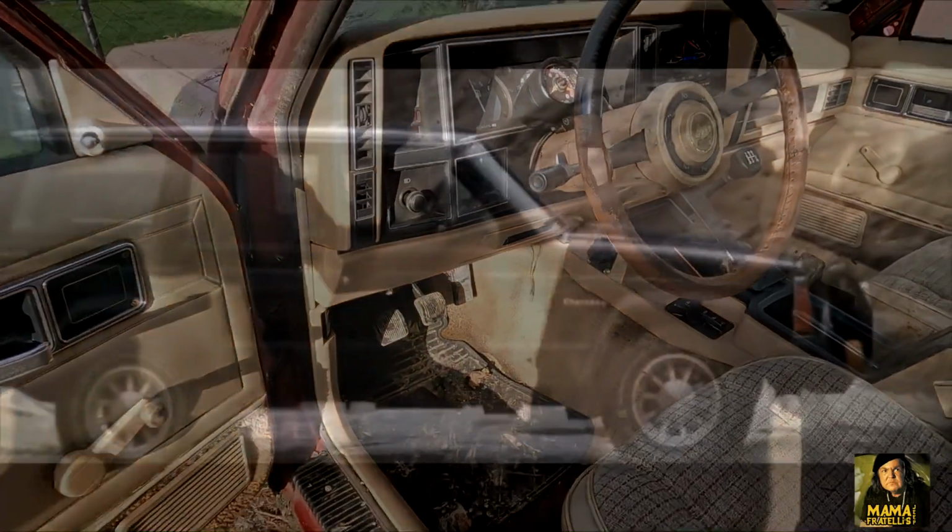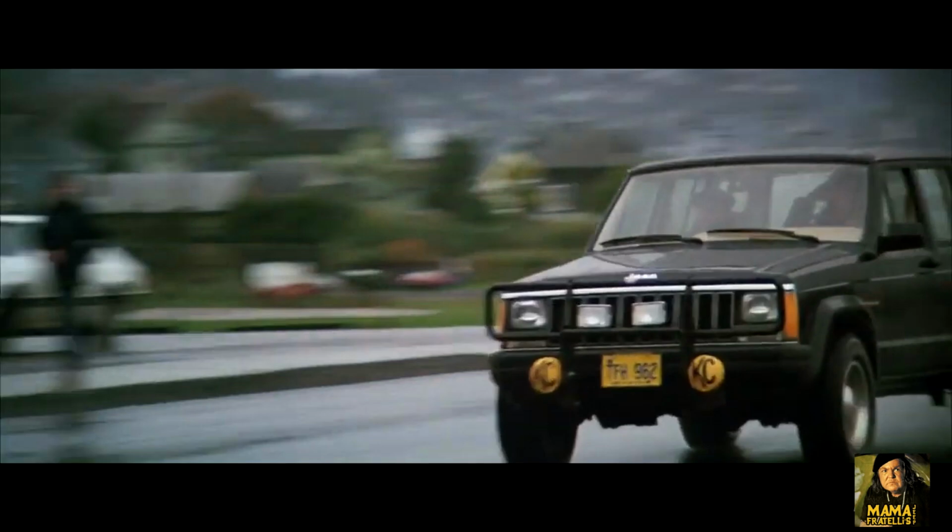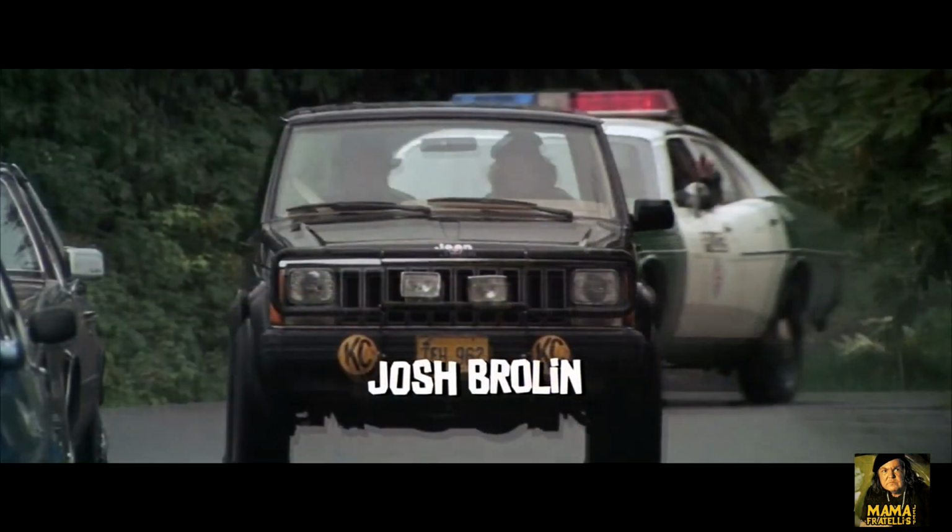I'll bounce around from different parts and subjects, research, locating, purchasing, and obtaining parts, tearing her down and building her up in chronological order as it happens.